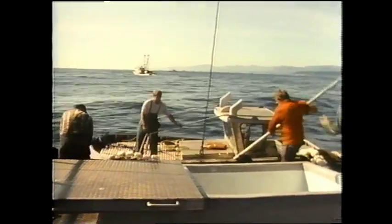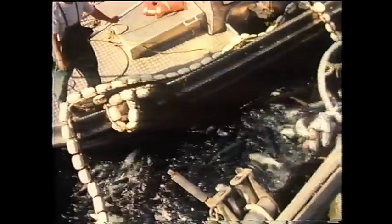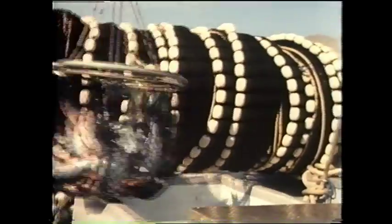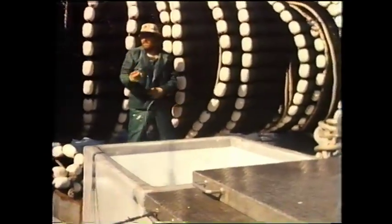The fish are brought on board with a small net they call a brailer. This is kind of like a purse net in reverse. The salmon are scooped up, and when they are over the fish hold, the brailer purse is opened. And that just keeps up until all the salmon are out of the seine, and the crew are ready to make another set.